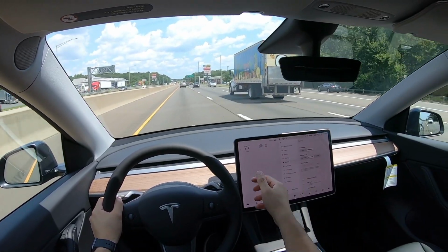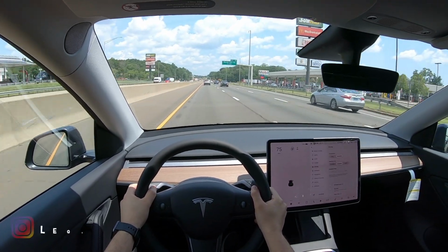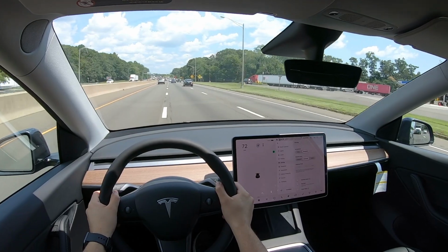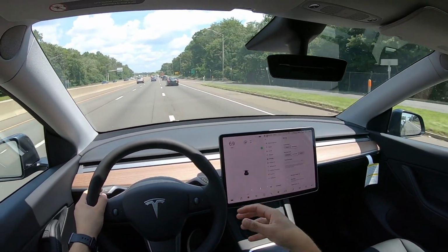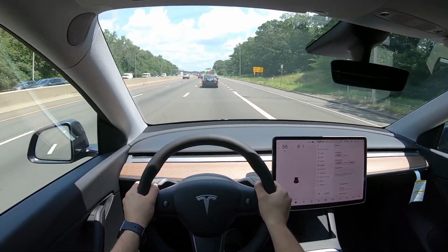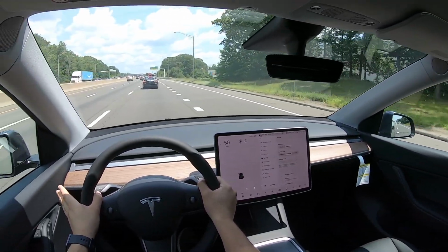Something that I really don't like about the steering mode is when you put it in sport mode, it becomes very heavy, and it becomes fake heavy. So it's basically, the steering wheel just becomes heavy in a bad way, and honestly I'm not a big fan of it.